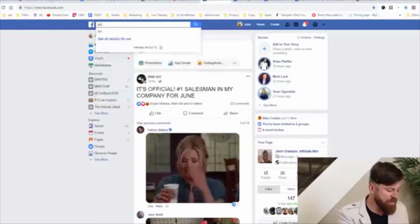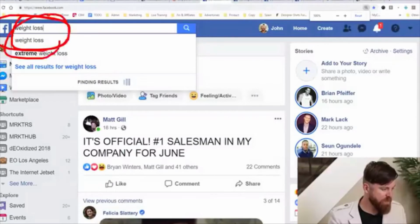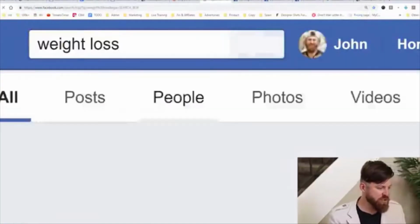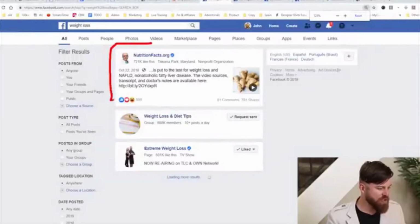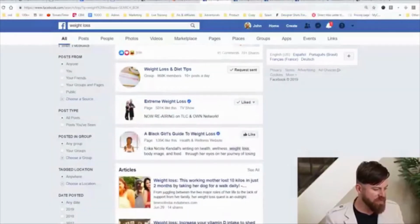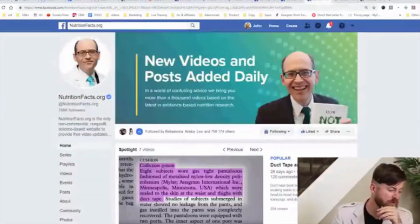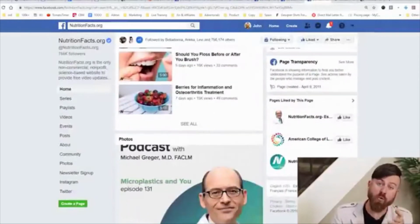So what we do here is simply type in weight loss in the search bar up here, and I'm going to click search. And you'll see we have a few pages that show up. nutritionfacts.org, and this is for weight loss. Okay, and then we have a group called Extreme Weight Loss, which 501,000 people like. Okay, 721,000 people like this. Then we have A Black Girl's Guide to Weight Loss. 125,000 people like this. So we'll go on all these pages, and we are going to post our affiliate link.